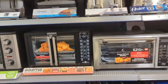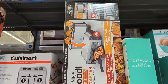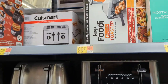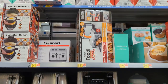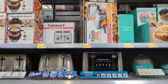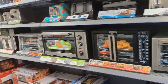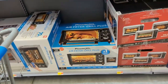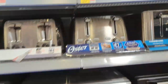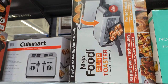So we're in the appliance section at Walmart, and you see they also have the Ninja Foodie flip toaster, and it's also $99, but you got to be careful because that version doesn't have all the features that the Target version has. So if you want the one that gives you all the features, you need to go to Target or get it from Ninja or Kohl's or Bed Bath and Beyond or something like that, because this one lacks two key features, and I'll go over that in the video.